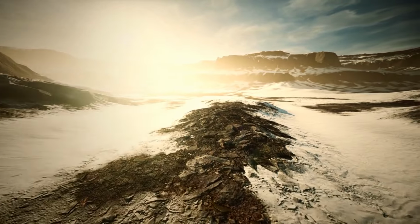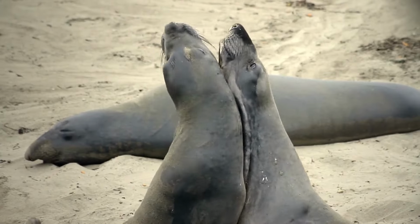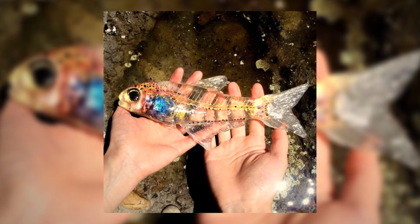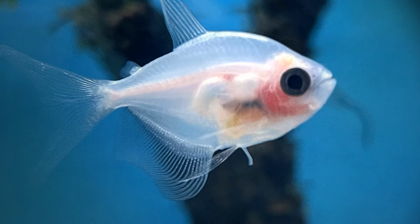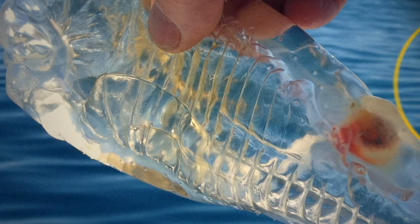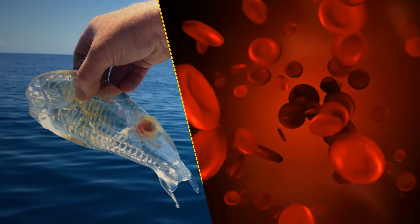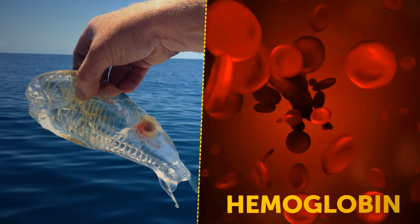Antarctica is a continent rich in biodiversity. Penguins, polar bears, and seals are just some of the animals we know that exist down there. But there is also a rare and fascinating species of fish that inhabits Antarctic waters. Popularly known as the see-through fish, this species is as bizarre as it is beautiful. This fish had to adapt to survive the cold water temperature in Antarctica, so much so that it evolved into a unique being. As well as a transparent body, this fish has transparent blood, making it completely see-through. This is because they lack the protein hemoglobin, which gives blood its red color. Pretty neat, huh?